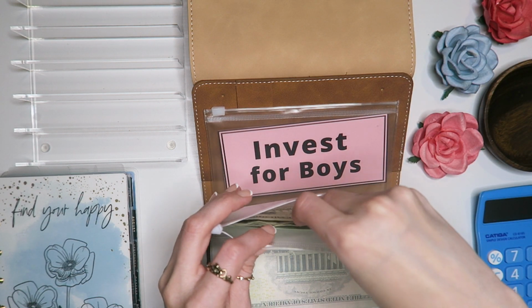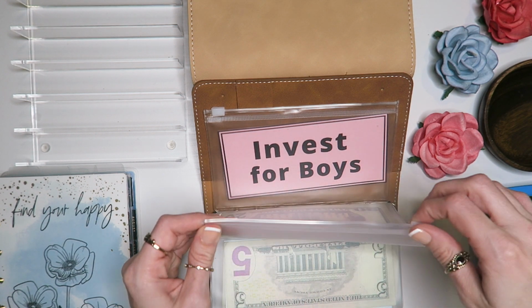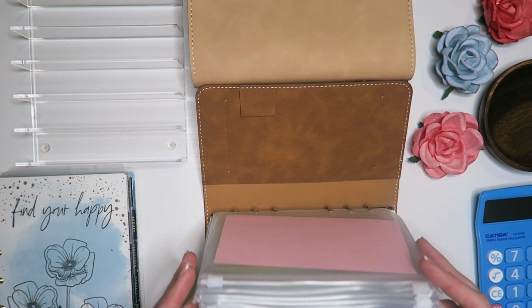That's what I'm going to save. I'll probably save about $24 or $20 next week as well. And then I will call around and see how much haircuts are for 2 little boys, because honestly, I have no idea.